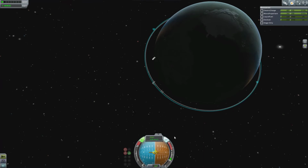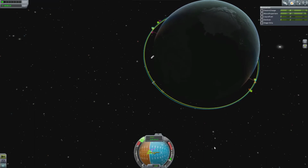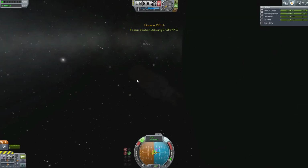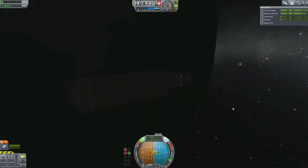Sorry, that's prograde. We'll set this as our target, the Hellish station, set as target. And we're just going to use our RCS to turn the vessel round, as you can see here. There's the vessel. That thing in the distance there is what we used to propel ourselves up there. That's that fuel tank. It's already gone away. And the Hellish station itself is somewhere over here in the distance, quite a distance away.